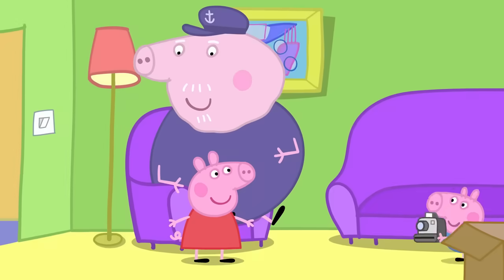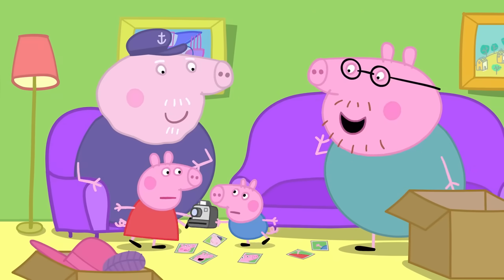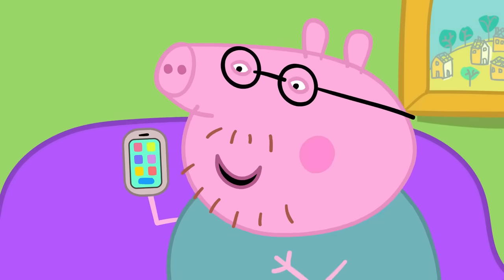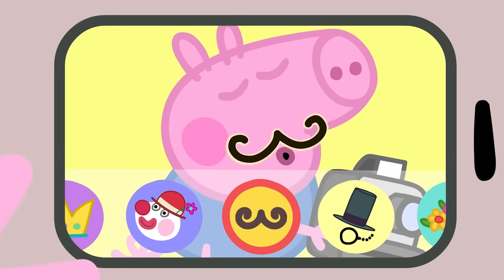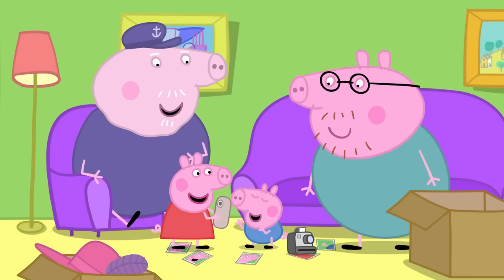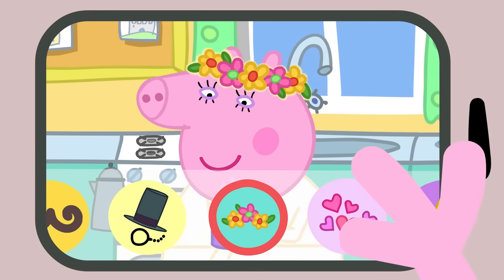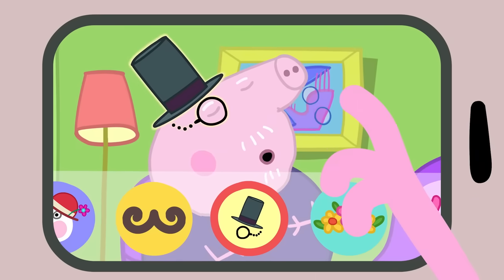George loves taking lots of photos. Oh dear, it's run out of photo paper. Oh, but I love taking pictures. Why don't we use my phone's camera instead? It can even add filters to a photo. Daddy Pig's phone camera has given George a pretend moustache. Come on, George. Let's take more photos. Peppa and George are having lots of fun taking pictures. The phone camera has given Mummy Pig a flowery filter. Say cheese! Oh! And Grandpa Pig has a very fine hat.